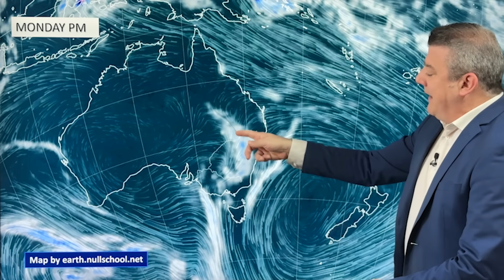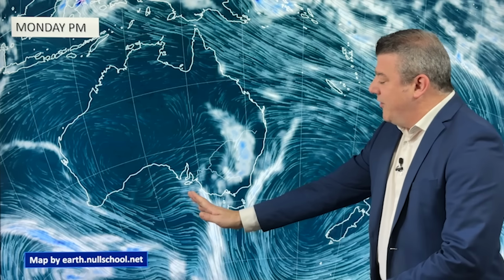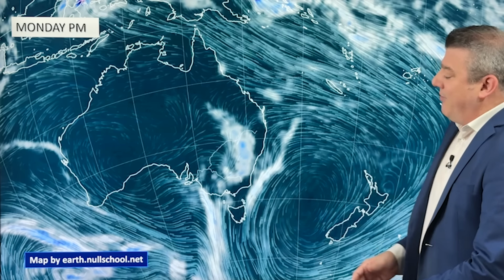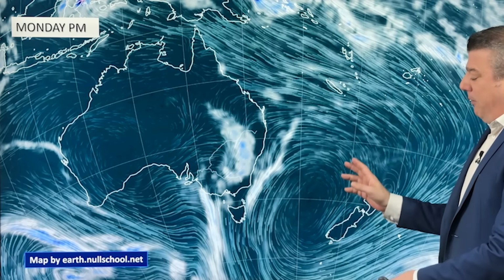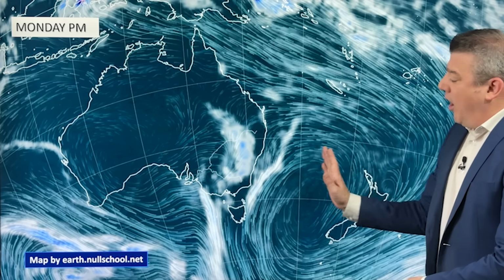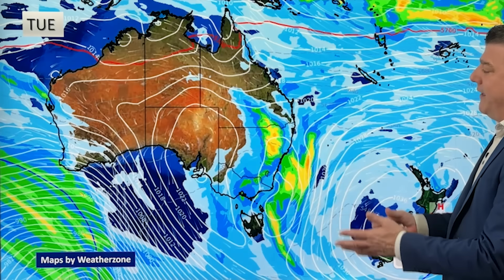So this is the line here where you're going to see the most amount of wet weather across today, but there's also this front down here, very weak one, but that is coming through with also a burst of showers. And out in the Tasman Sea, this big block of high pressure is now holding up some rain, and that is sliding down towards Tasmania. So there are a few things on the go.